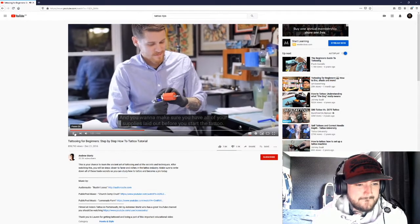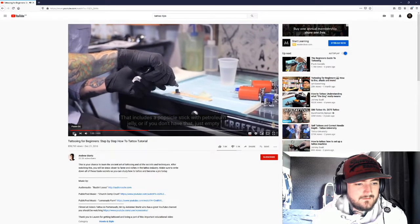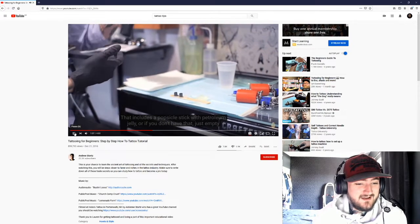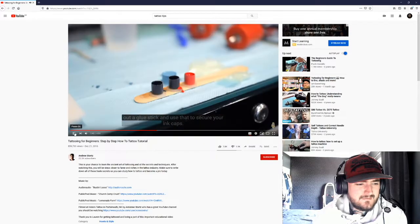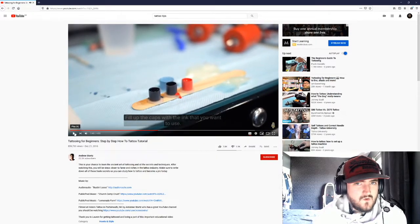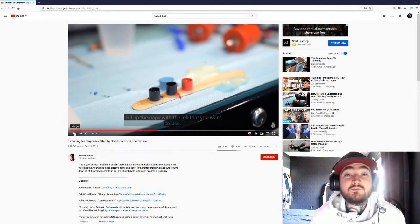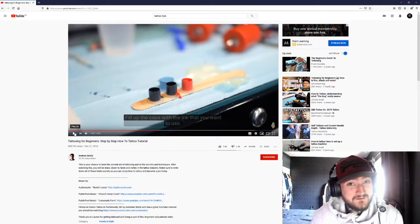And you want to make sure that you have all of your supplies laid out before you start the tattoo. That includes a popsicle stick with petroleum jelly. Or if you don't have that, you could just empty out a glue stick and use that to secure your ink caps. Okay, did she just tell you to put glue to hold your ink caps down? Which one? PVA? Should we get some wood glue? Some Gorilla Glue? Gotta be specific of which glue you tell us to use here. Do not use glue, guys.